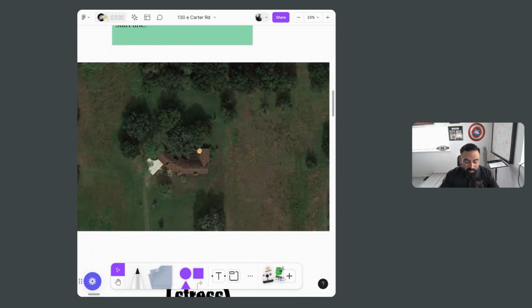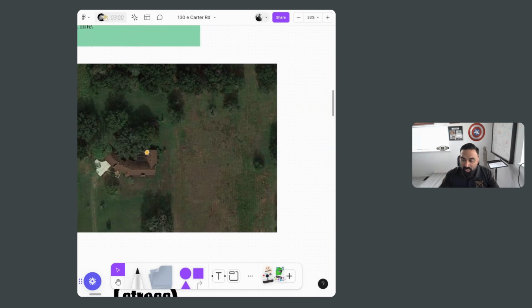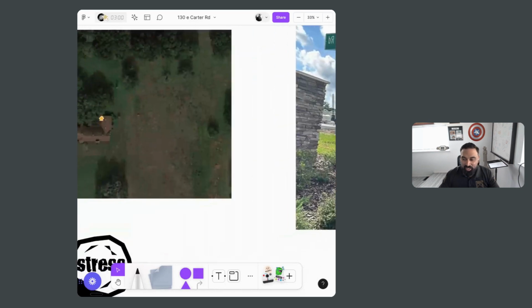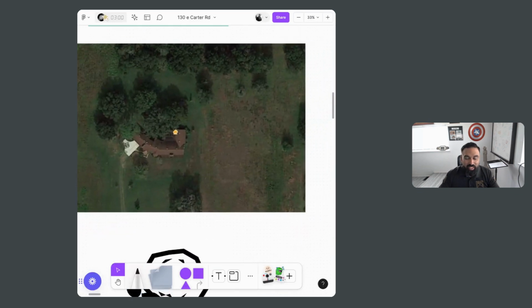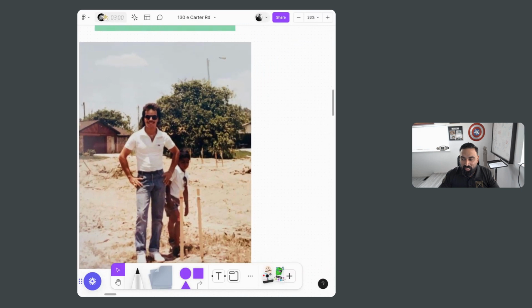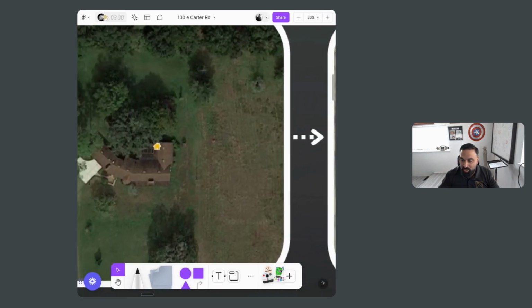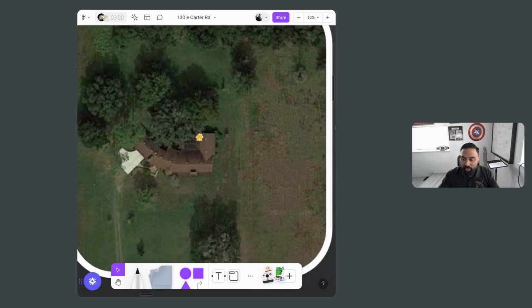We'll see what's possible. So I went and saw the property, and in the video you kind of see the before and after. It started off with a blank piece of land, and then some cool things happened. So what I will do is I'm going to show you, here we go. I'm going to do a little roadmap here.